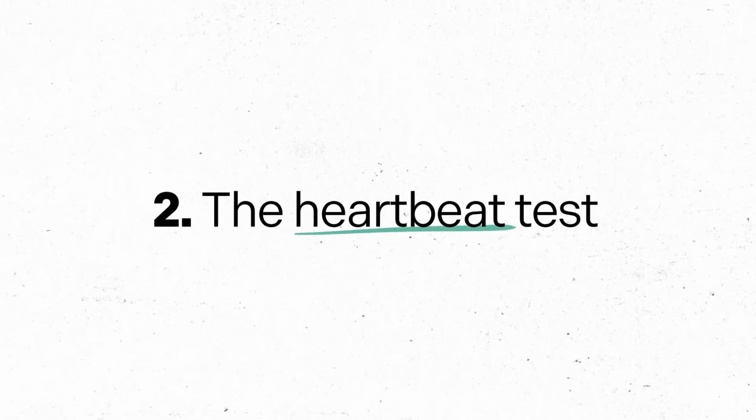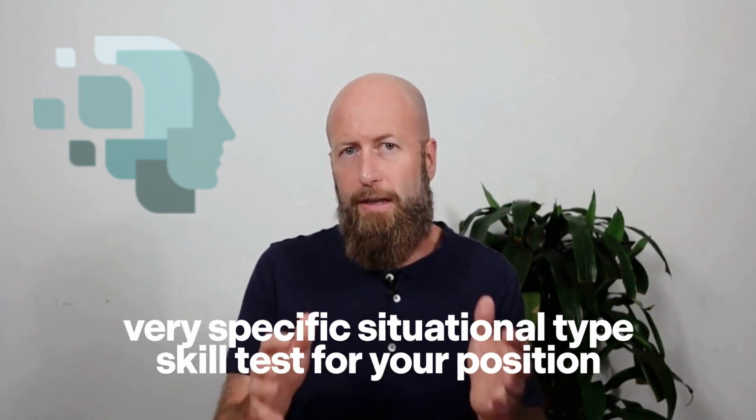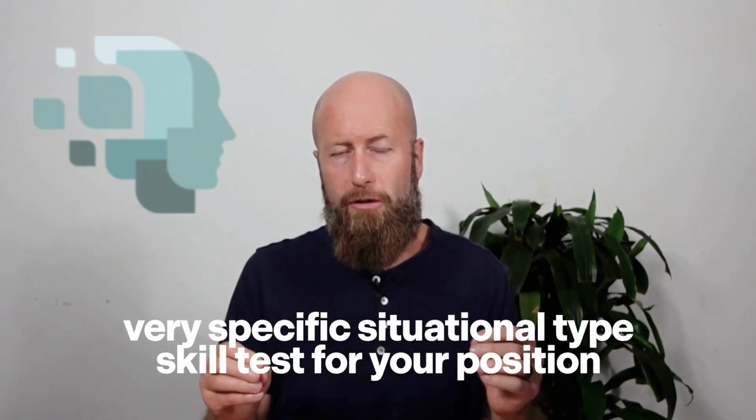The other one is what I'll call the heartbeat test. Let's just say you're going to hire an entry-level customer service person. You can use AI to create a very specific situational skill test for your position. And that's just to screen out the looky-loos, the tire kickers, and also to get a sense of how they might deal with particular types of situations that are specific to your business.